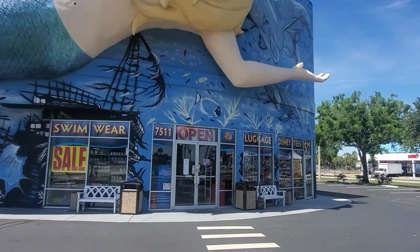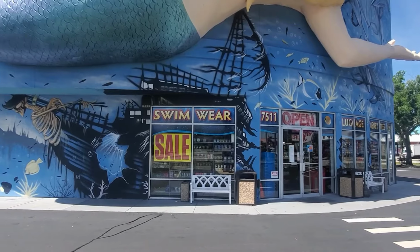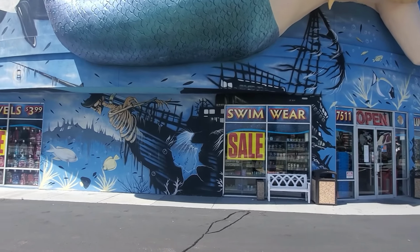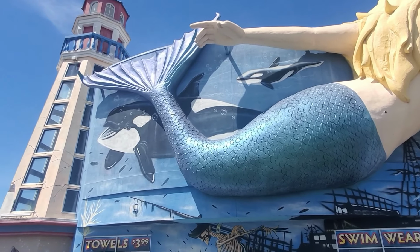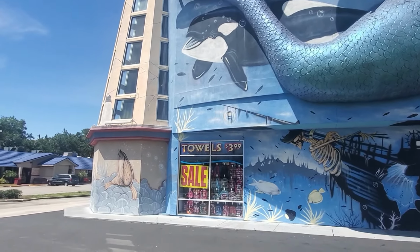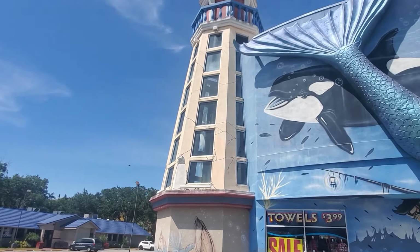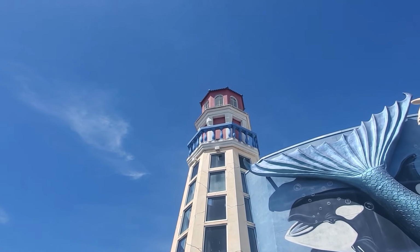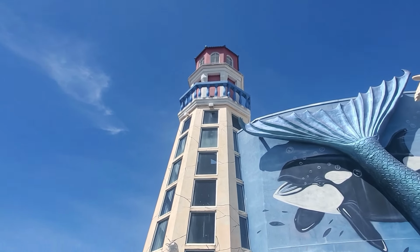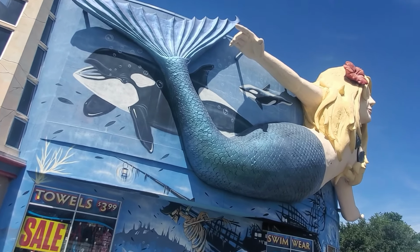And like I said, it's just a gift shop right here like all the other places off of 192. There's your pirate. Some more orcas. And you can see it better there. There's a seal on the bottom of the lighthouse. And it's actually pretty cool. You guys should check it out. The outside of the building is pretty awesome. I don't know how the inside is.